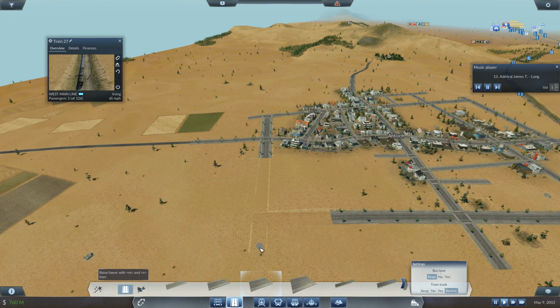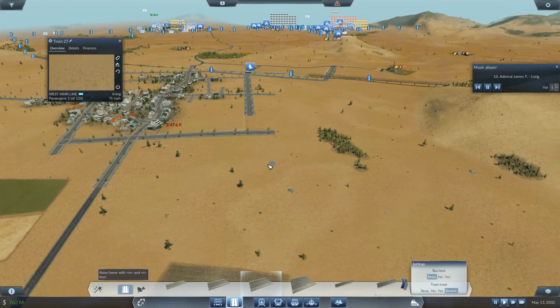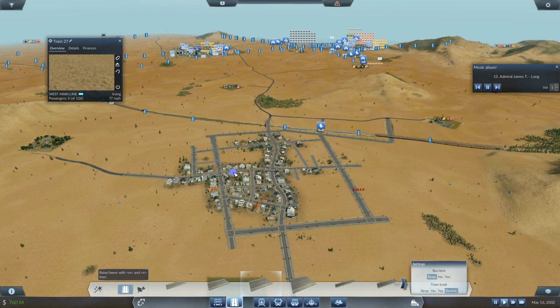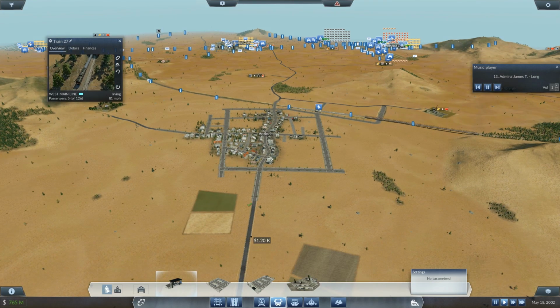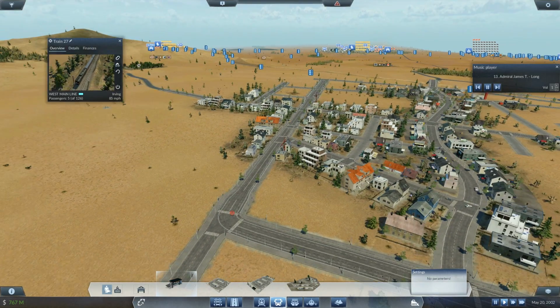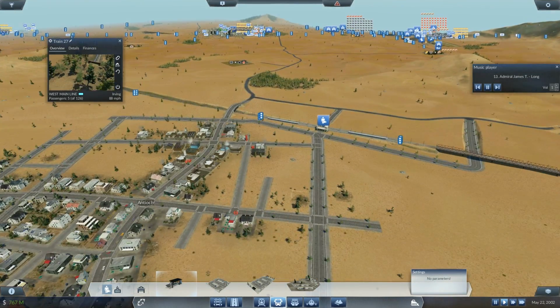No. This game's got serious problems. It does not like straight. Aha. Construction was possible. All right, so let's get our trams out. Our trucks, our stops, bus stops, proper terminology here. We're gonna get our bus stops out and we're gonna sling some bus stops in.